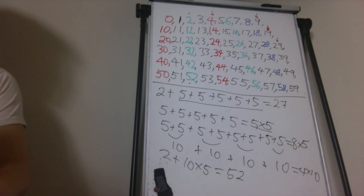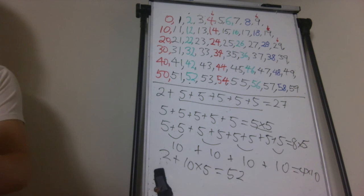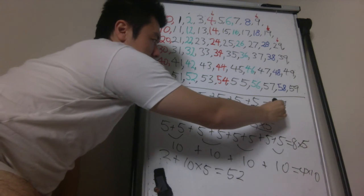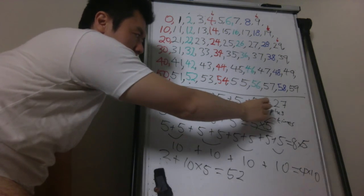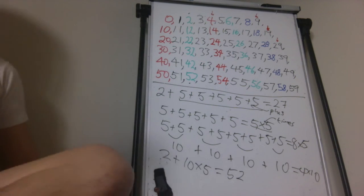Yeah, so there's an interesting hierarchy here. First we were counting, right? And then if we repeat counting a lot, we get plus, okay? And if we repeat plussing, we get timesing, or multiplying, yeah? So this is plus, and this is times. Another way of saying it, this is addition, that's multiplication. That's adding, that's multiplying. And then this is counting, yeah?